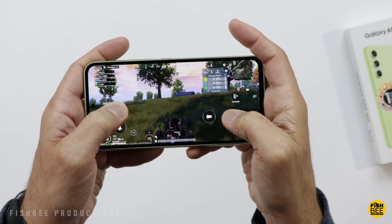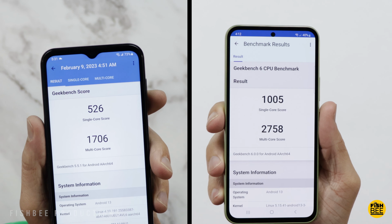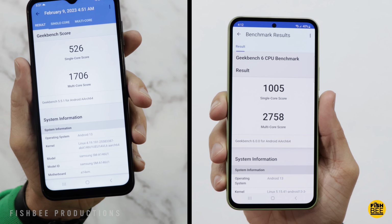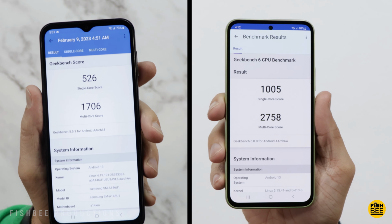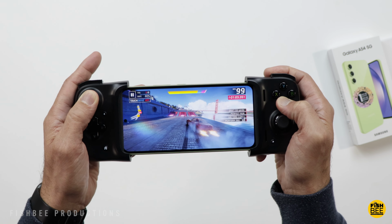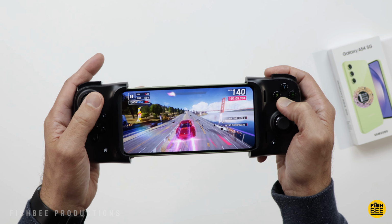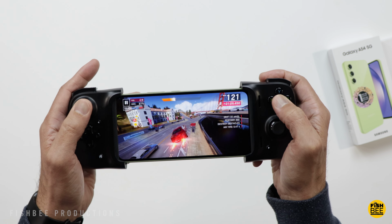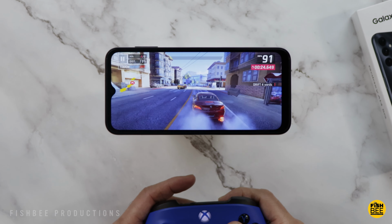If you compare the Geekbench result, you're going to see there's quite a bit of difference here. We're talking about twice the performance on the A54 over the A14. It's probably not going to feel like twice the performance just moving around the software, doing some of the more basic things, but you may notice the A14 is a little more sluggish or might take a little longer to load things when compared to the A54.